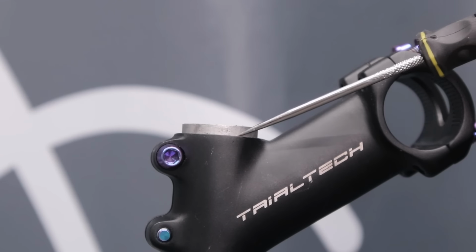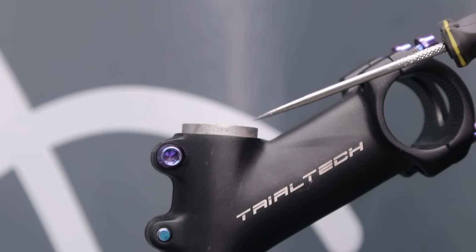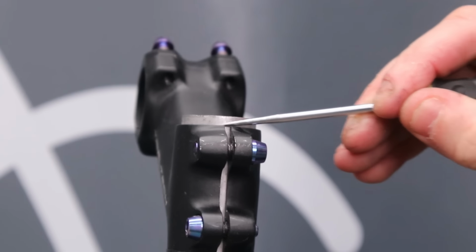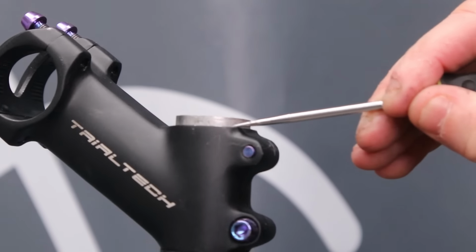Oh, this just won't do. I'm not having another bike with spacers above the stem. So I'll mark this and I'll take it over to my trimming zone for a short back and sides.